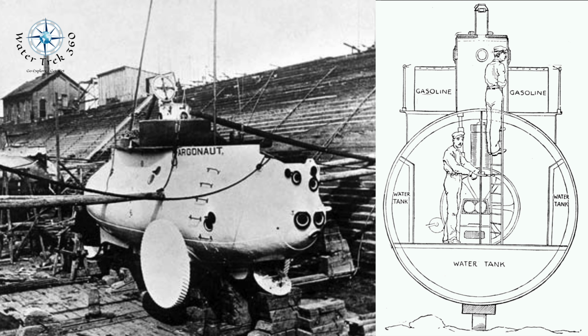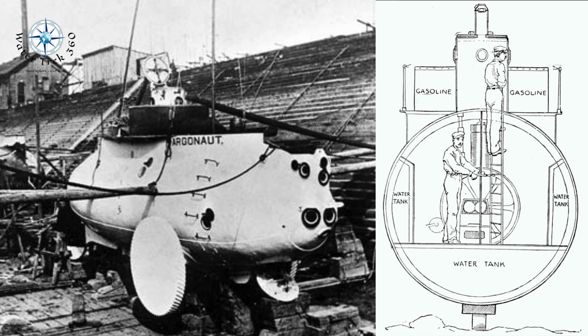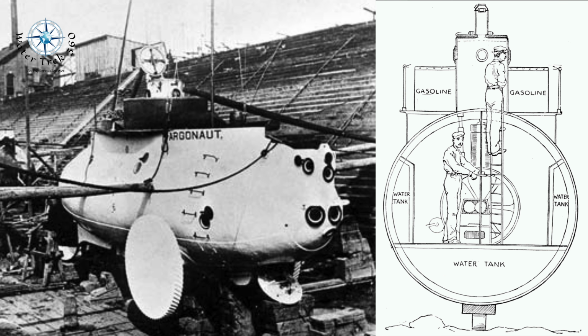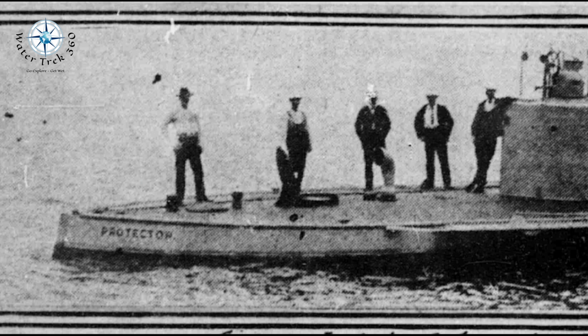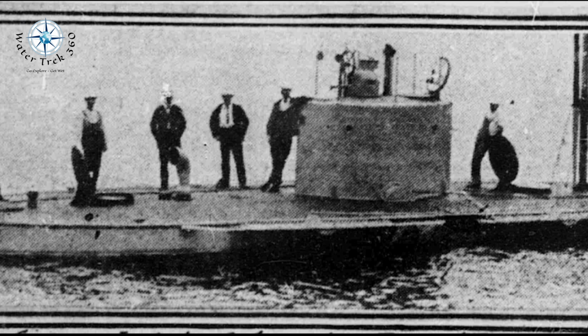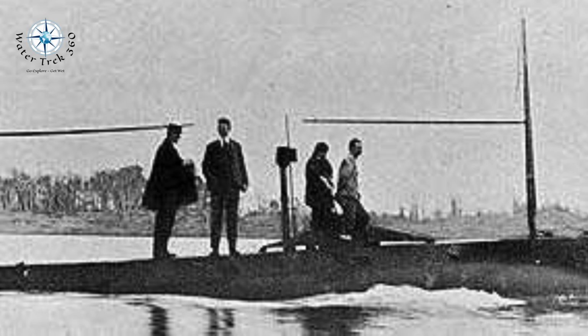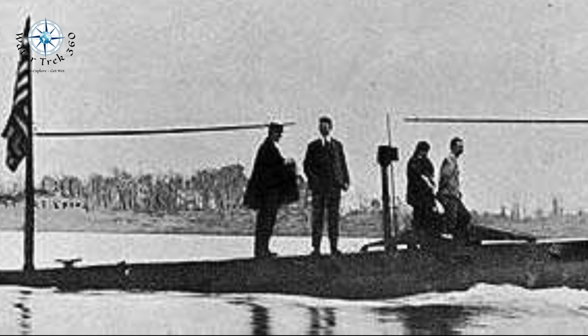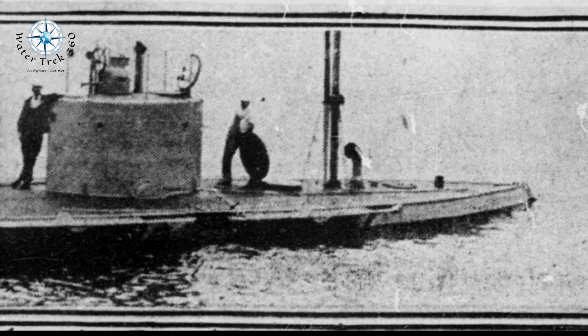Her main attribute, like that of her preceding Argonauts, was a wet diving chamber that allowed a diver to leave and re-enter the submarine. The Navy still wasn't buying. A new prototype called the Protector was built in 1901. Again, the Navy wasn't interested. They had already been using the Holland-type sub and had no reason to take Lake's. However, both Japan and Russia were interested in the Protector.